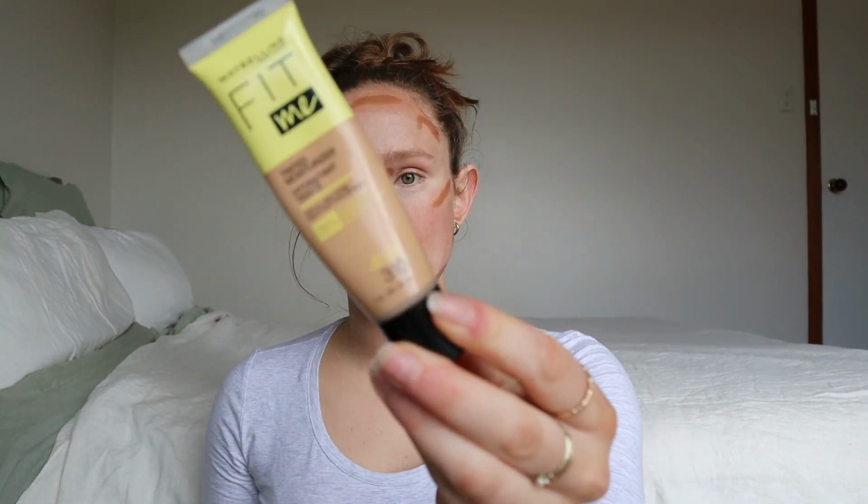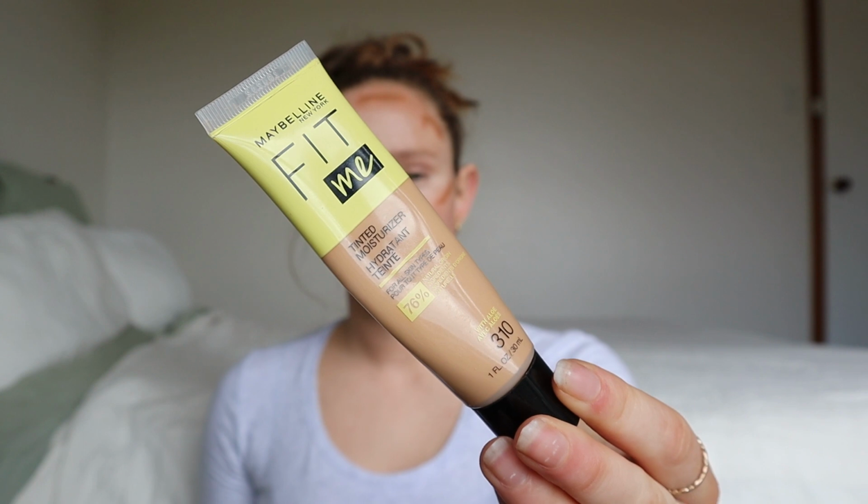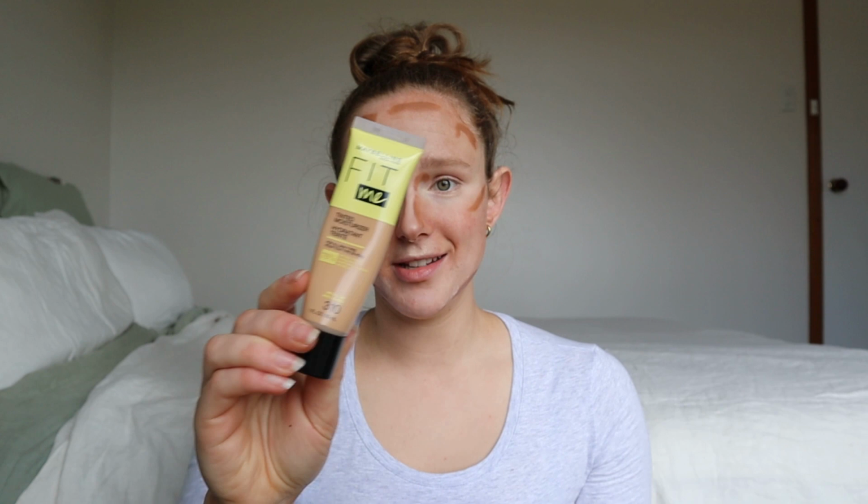I do have the Fit Me Maybelline foundation, which is okay. I got it because it was a tinted moisturizer, but it's actually way more full coverage than I would want. So I just put a little bit on my hand. And yes, this is a darker tone because I tanned.